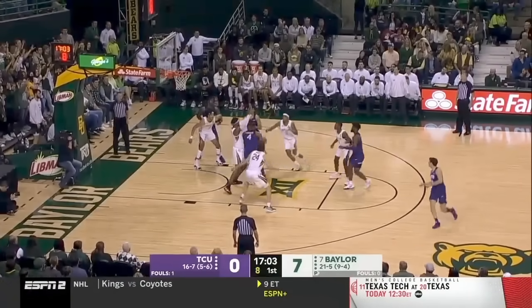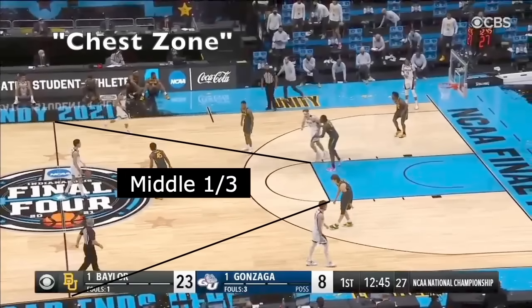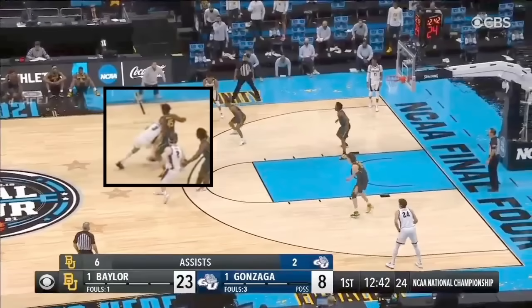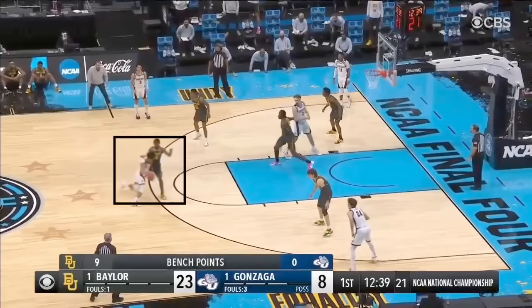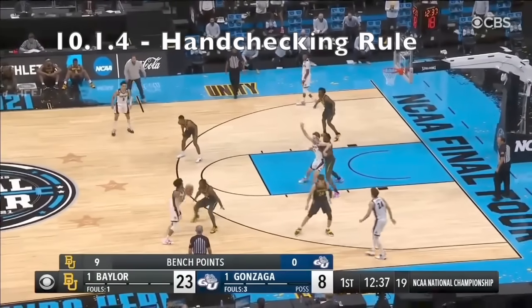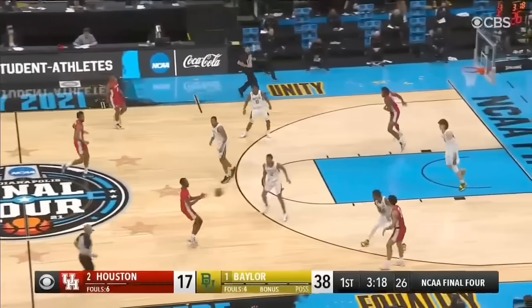After studying their defense, they break the court up into thirds, and the middle third of the court is known as the chest zone. The reason why is they want defenders to meet ball handlers with their chest when they try and dribble penetrate. They are very disciplined at not hand checking people to avoid the 10-1-4 foul, and they meet guys with their chest, they slide their feet, and they focus on not giving up direct driving lanes to the basket.